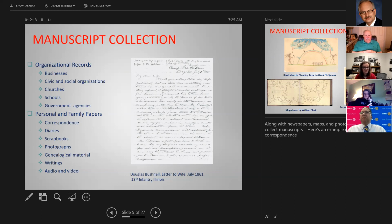And now, since most information is being created digitally, we also collect what's called born digital records, meaning materials created solely on computers, such as Word docs, PDFs, email, Excel documents, PowerPoint presentations, things of that nature we're also collecting too.